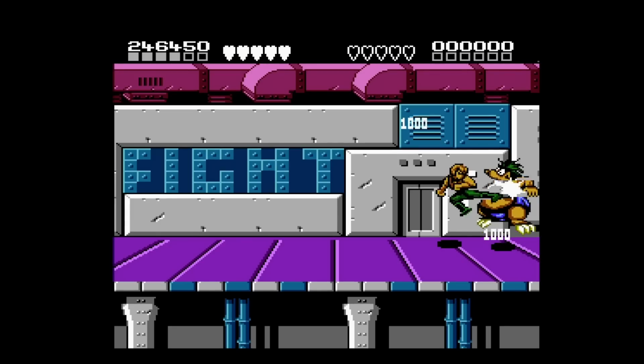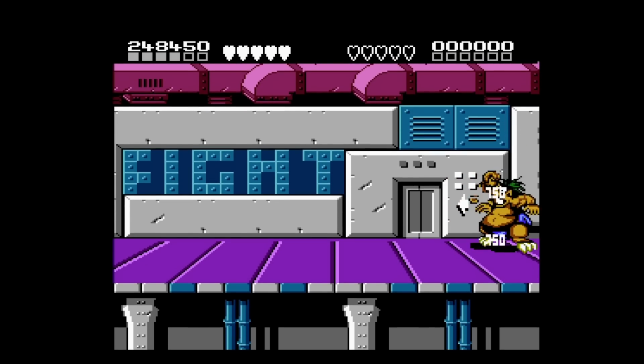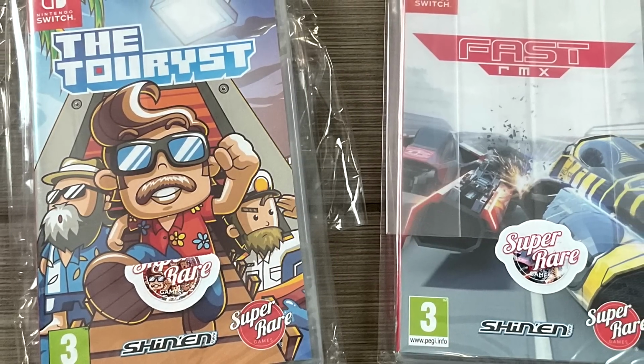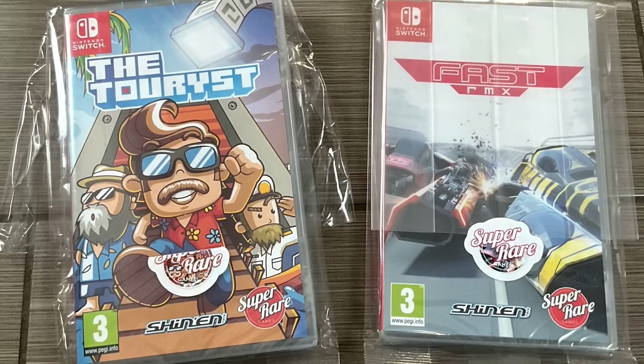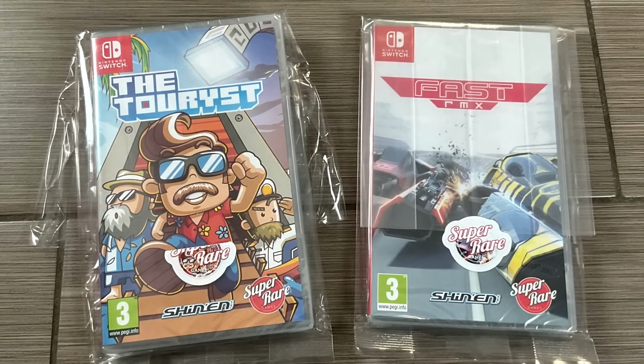All right, next up for me is two games that are unopened. Very unusual for me, and there's a good reason for that. Super Rare is a company that puts out a lot of physical versions. They put out two games that I've already played, which is why these are unopened. I had them digitally forever.